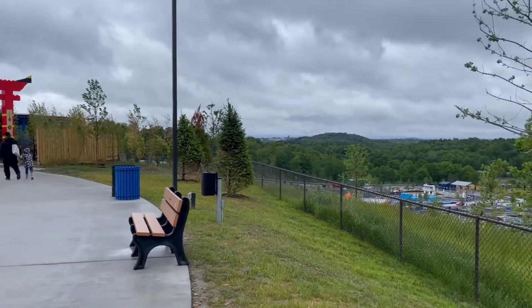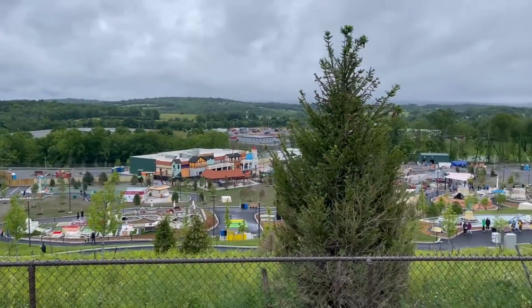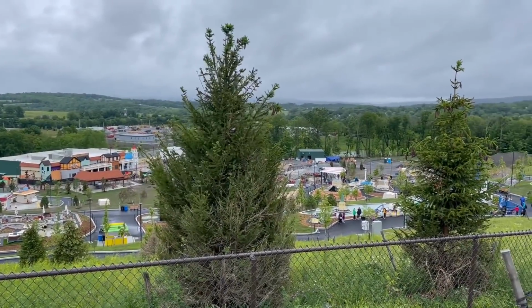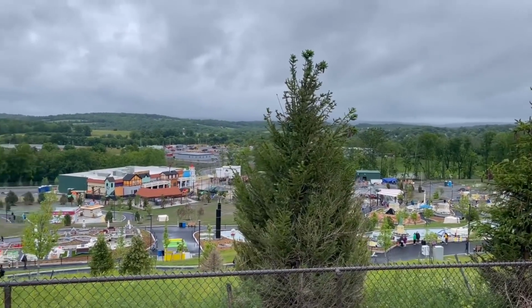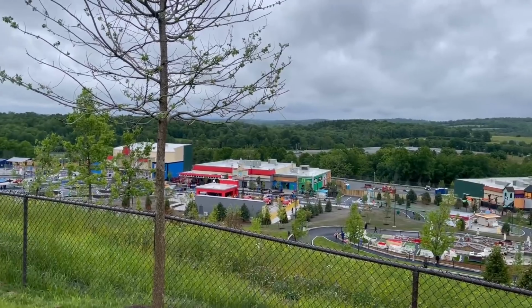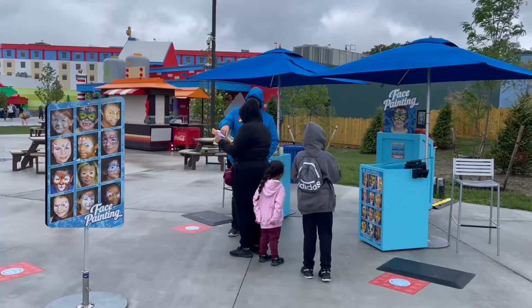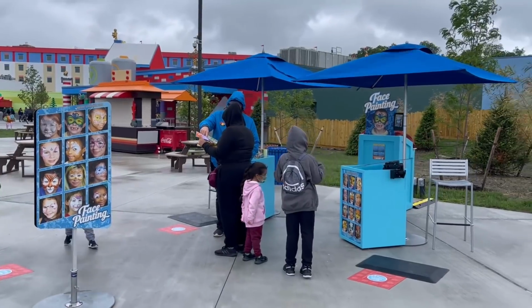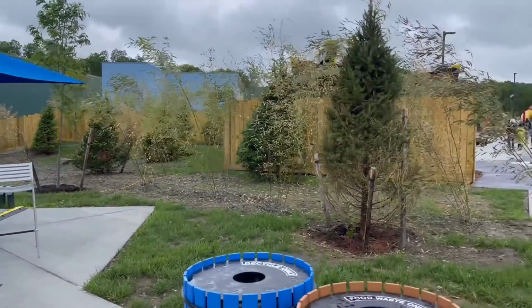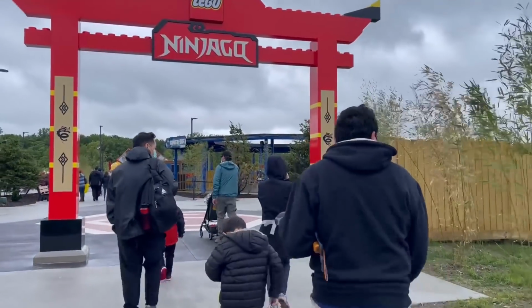But real quick, how amazing is this? The rest of the park is below us because we're on a hill, and just look how beautiful this looks, with all the mountains, and the rest of the park is all there to see. Before entering Lego Ninjago, they have face painting, but it does not look like it's open right now. So let's head into Ninjago.